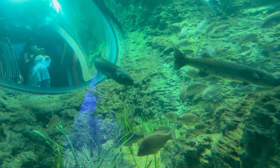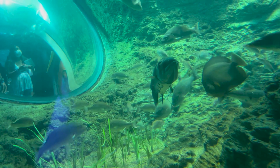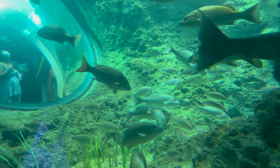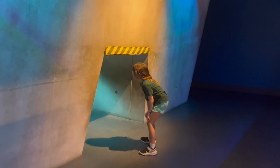Wow. Do they eat those fishes? No. Every fish in here, oh, there's the barracuda coming straight at us. Every fish in here gets along, so they don't eat the other fish. Are we allowed in there?